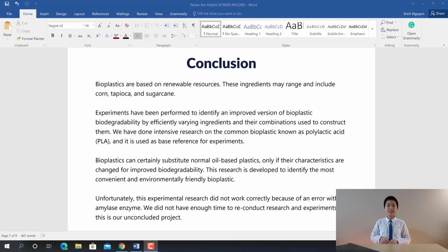So now let's move to the final conclusion. These bioplastics are based on renewable resources, including ingredients like corn, tapioca, and sugarcane. These experiments are performed to identify an improved version of bioplastic biodegradability by efficiently varying the ingredients and combinations used to construct them. We have done intensive research on the common bioplastic known as polylactic acid, or PLA, and it is used as a base reference for our experiments.